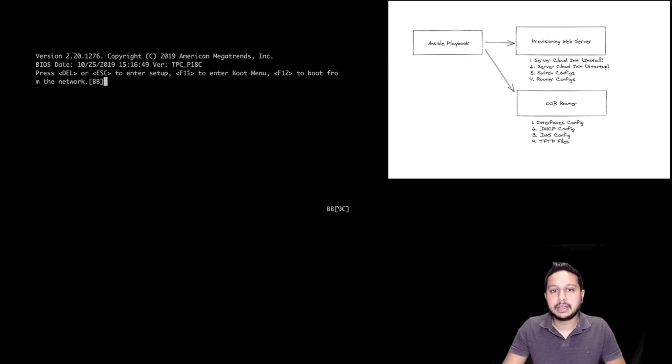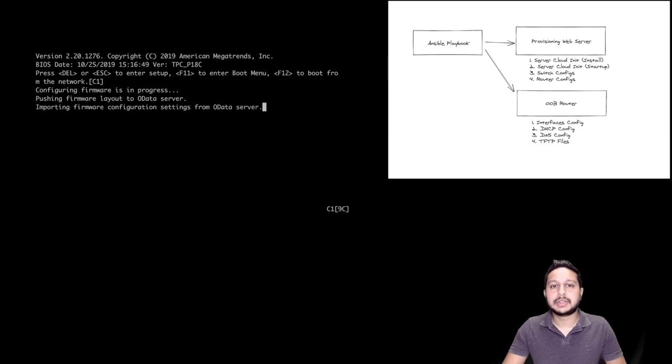What we've just seen are some POST codes. These would help us find any problems with dodgy RAM or CPU within the server. Before shipment, the servers are configured to PXE boot automatically, so we don't need to make any changes in the BIOS. However, if we did, we'd be able to do that here. As we can see here, the server is PXE booting now.